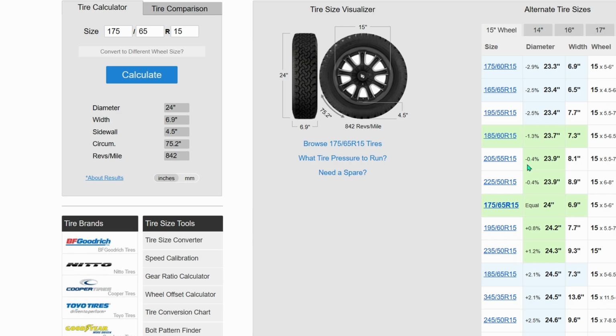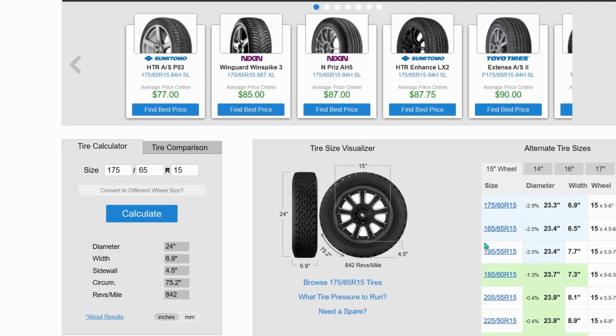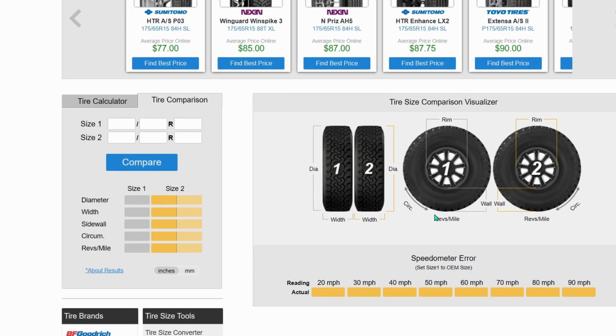In green itself, you will find all the tire sizes from 225, 205, 185, 195 and 235. 235 is the most you would need, and you can also find these sizes of tires easily. These are standard sizes of tires. If you want to compare also, you can compare in this tab from what tire to what tire.